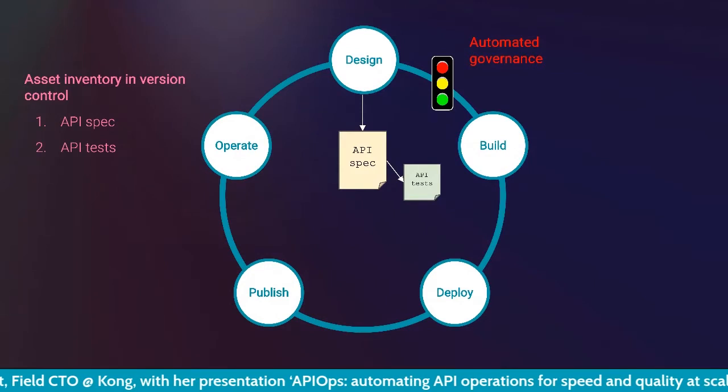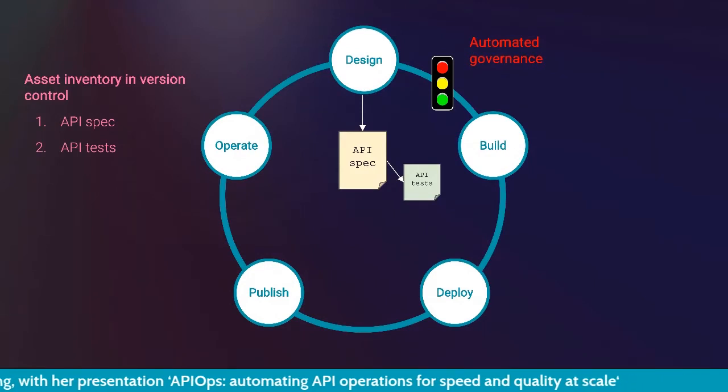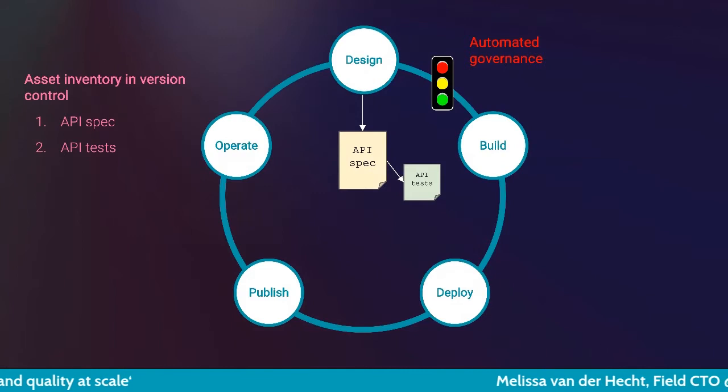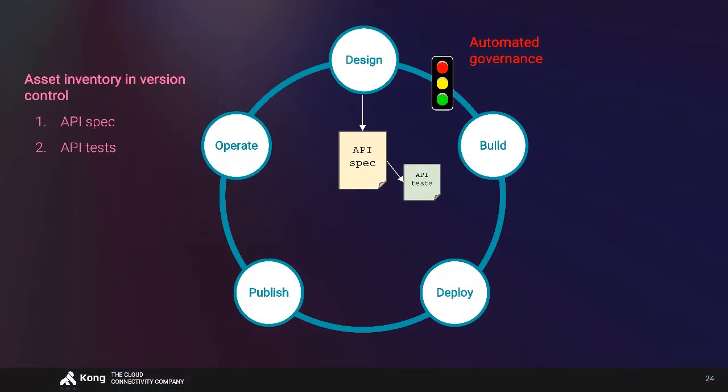This triggers a governance checkpoint embedded in our pipeline. Before any time is spent building the API, we need to make sure that what's going to be built follows our company standards and is aligned with everything else in the ecosystem. We automatically invoke the API tests that we built earlier and any other governance checks that we may want to include at this stage of the pipeline. For example, are we paginating consistently across many APIs?